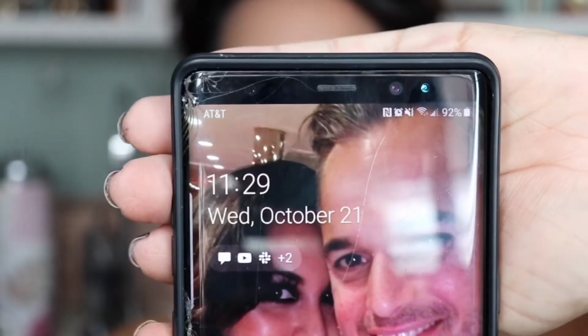Let me give you a quick time check-in. It is 11:29. So I'll just check in before bed and we'll analyze how it looks at the end of the day.